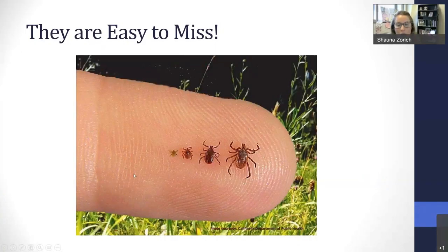Hard to reach areas. So they are small. Obviously the adults, this is a male, this is a female, are going to be easier to see because they're darker and they're larger. But even then, if they're biting in kind of a hard to see area, it might not be noticed.